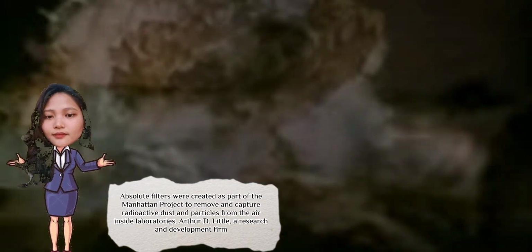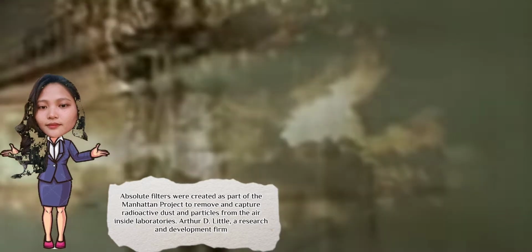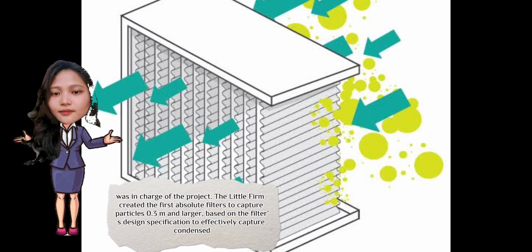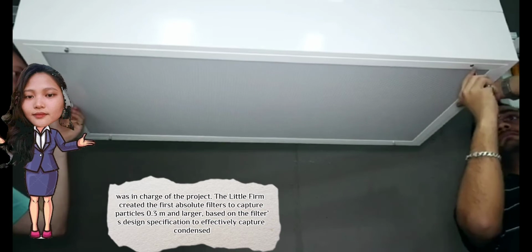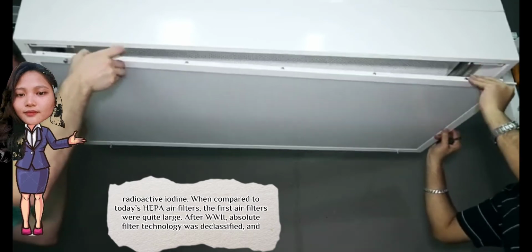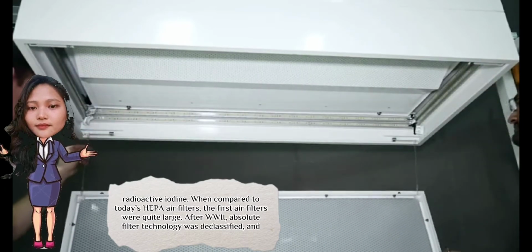air inside laboratories. Arthur D. Little, a research and development firm, was in charge of the project. The Little firm created the first absolute filters to capture particles 0.3 microns and larger, based on the filter's design specification to effectively capture condensed radioactive iodine. When compared to today's HEPA air filters, the first air filters were quite large.